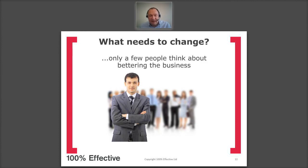We also need to try and get as many people in the business thinking about improving the business as we possibly can. So if you've got 100 people in, wouldn't it be nice to have 100 brains every day thinking about how we can make things better? Rather than what typically happens, one or two people at the top who think about it, or perhaps one or two business improvement people who have it as their job to do it. What we're trying to do is get everybody in the business engaged in trying to make the business better.